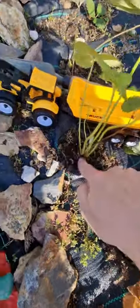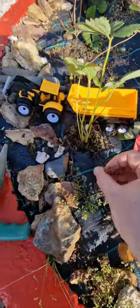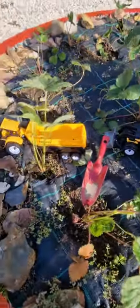To plant your vegetables. Very easy. And on its own, it will just spread the roots, attach to the ground, and that's it. So let's do the next one.